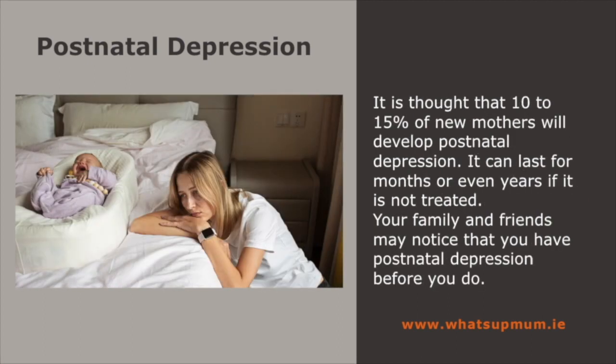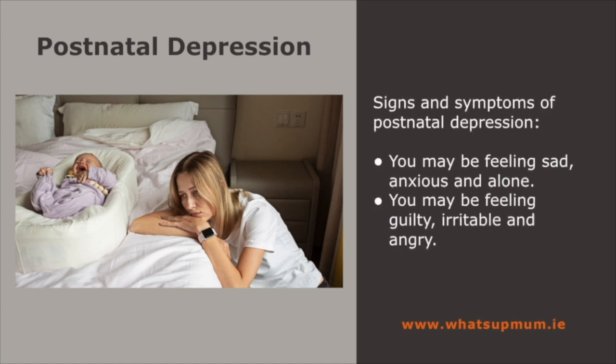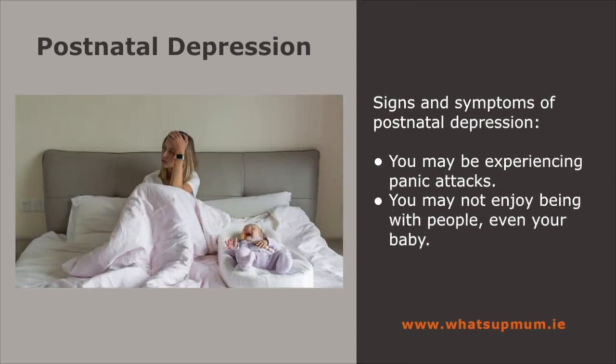It is thought that 10 to 15% of new mothers will develop postnatal depression, and it can last for months or even years if it is not treated. Your family and friends may notice that you have postnatal depression before you do. The signs and symptoms of postnatal depression include feeling sad, anxious, and alone. You may feel guilty, irritable, and angry. You may experience panic attacks. You may not enjoy being with people or even your baby.